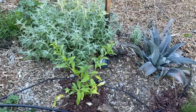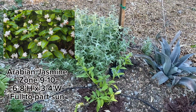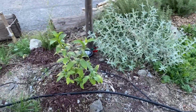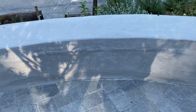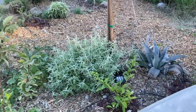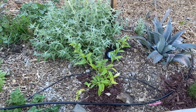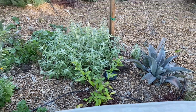Number 1 is this Arabian jasmine. This is going to get about 8 feet tall, giving us amazing scents in the late summer. And then we have 2 of those planted right up against our wall. So when people are sitting here enjoying a cocktail, they'll be surrounded by this beautiful scent behind them. These also get this very minuscule white yellowish flower. So it's mostly a foliage plant, but the perfume on this thing is out of this world.